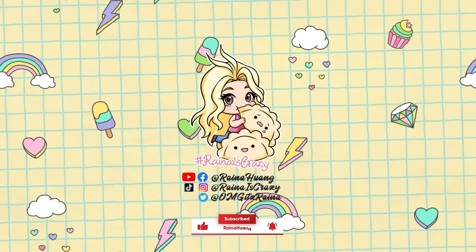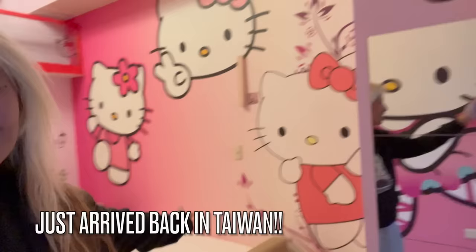Hey guys, so I just arrived in Taiwan and look at this. This is my Airbnb. I got a Hello Kitty theme. It's so cute. There's even Hello Kitty designs on the wall. Oh my God, I love this. I love this so much. It's so adorable. Anyway, like I said, I just arrived in Taiwan, so I'm back here.